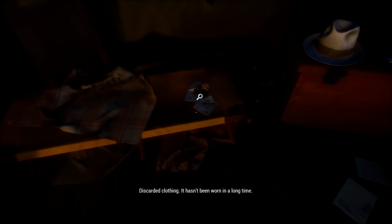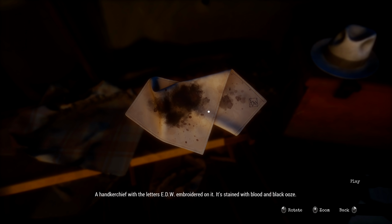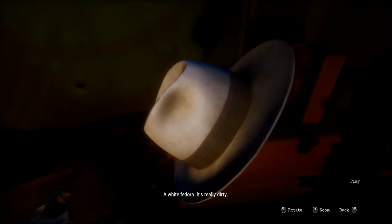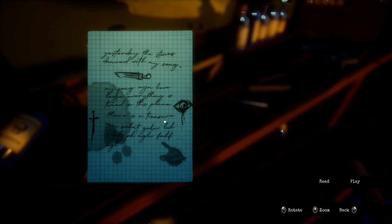Discarded clothing. It hasn't been worn in a long time. Is that a bloody cloth of some kind? A handkerchief with the letters EDW embroidered on it. It's stained with blood and black ooze. Okay. A white fedora. It's really dirty. Very well. Oh dear. This dog was a certifiable loon.